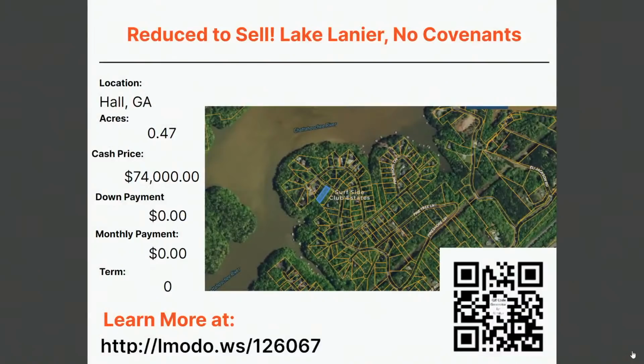Here we go. Tonight in Georgia, we have this property near Lake Lanier. Where's that? Well, Lake Lanier is just outside of Atlanta. That's right. It's a 0.47 acre property. Asking price on this property is $75,000. You'll need to check with the seller to see if they're offering the owner financing or if they're flexible on it. You can learn more about this one at elmoto.ws/126067. And we are moving on.